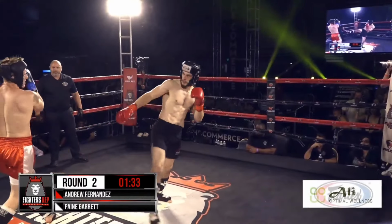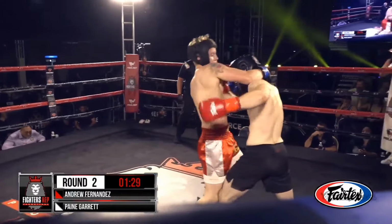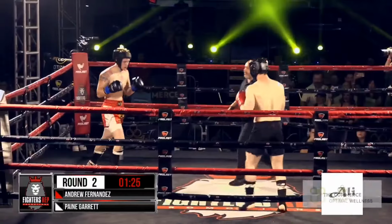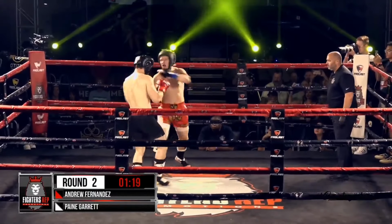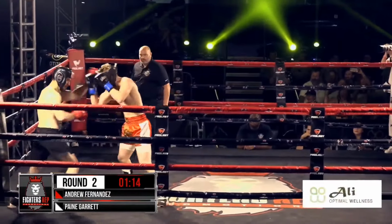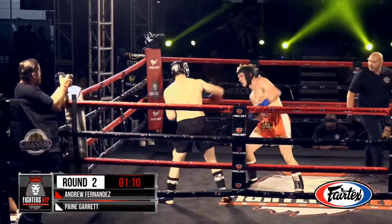Going for it. Nice. Nice. Paine bringing those punches in. Okay. Yeah, I like that. I like that slide cross he was doing, man. He did it twice in a row. Nice cross, left kick, and followed right back. Look at Paine. Where was he in round one? That's amazing. You got the wake-up call.